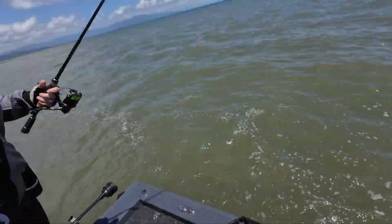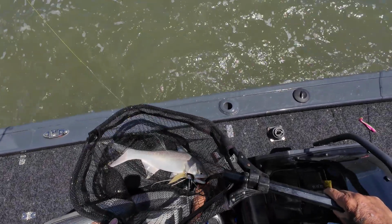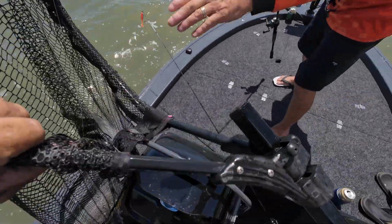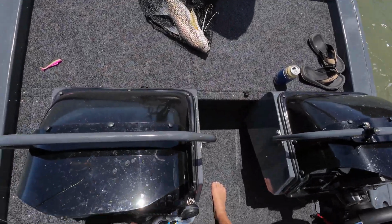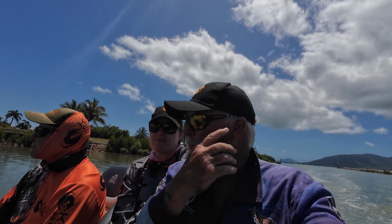Oh, how good is that? Well done, baby. That was cool. Holy Tom Dooley. You want to measure it? Oh yeah, we'll definitely measure it. Back in a second, people. Look at that thready.